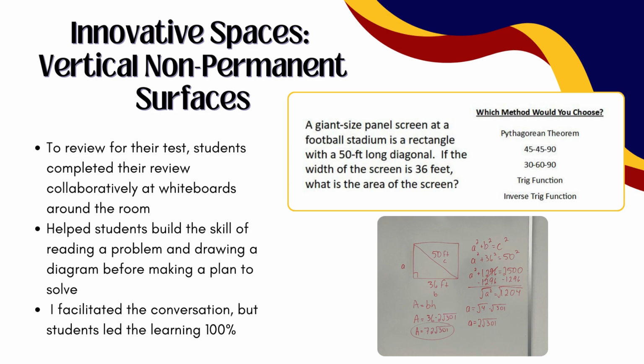In our last session, we learned about innovative spaces. I utilized vertical non-permanent surfaces in my classroom. To review for tests, students completed their review collaboratively at whiteboards around the room. This helps students build the skill of reading a problem and drawing a diagram before making a plan to solve.